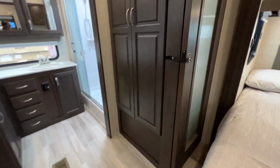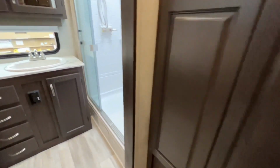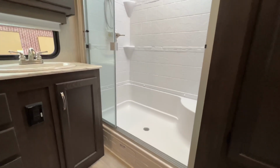You even have storage in the top. Here's a nice large wardrobe here. We have a large wardrobe here, and this houses your washer and dryer prep. As we walk into the bathroom, you have your nice shower with sliding trifold glass doors. It's a huge shower.